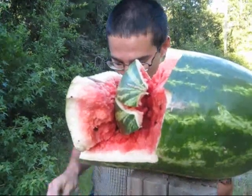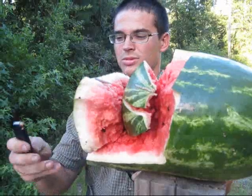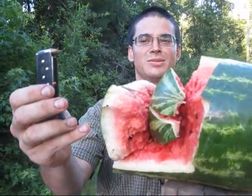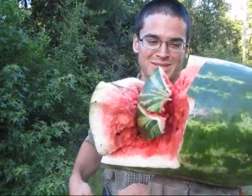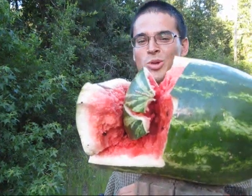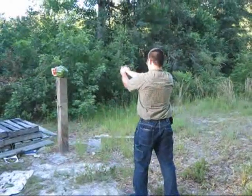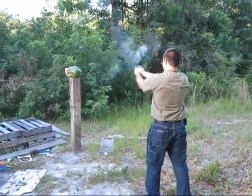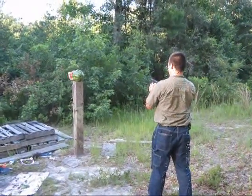All right. Now I'm going to shoot a Hornady Critical Defense round, 380. We'll see how this does. And if it doesn't do well, then we're going to finish blowing the watermelon up with another 9mm Glaser safety slug. Somewhat less impressive than I'd hoped.